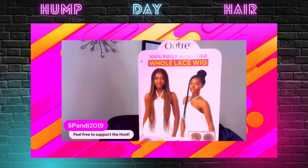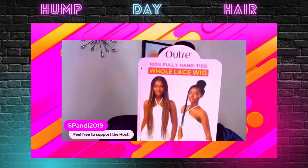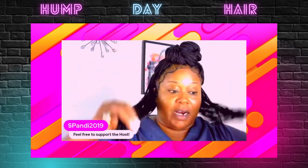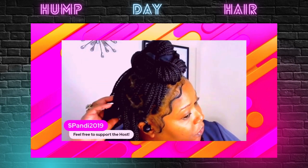It is a 100% fully hand tied whole lace wig. It is 36 inches. Child, I thought it was 26 inches. So it's 36 inches. I have it in the color 1B. So it is extremely long, but I love it because it is full lace. You've got parting space all through it, and you can do so many different looks.